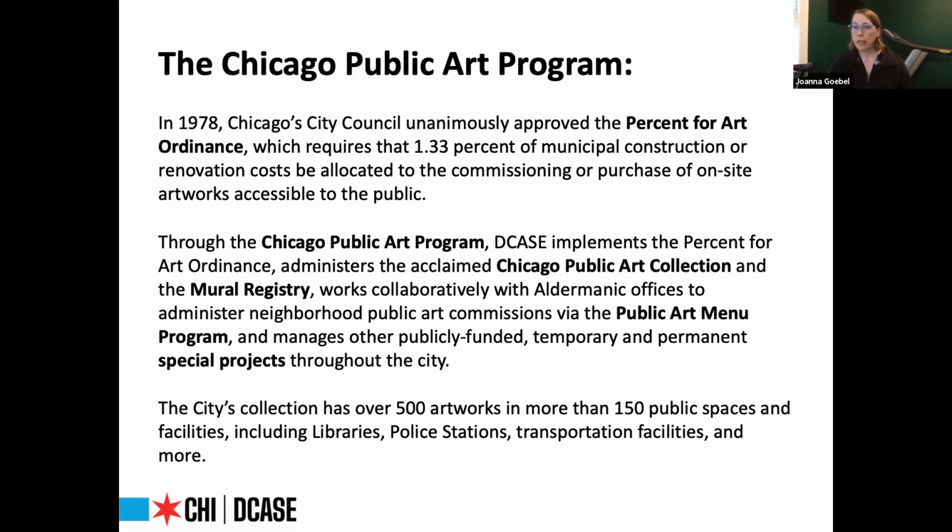You may have seen some of these artworks before, for example, at police stations and libraries around the city, including the artwork in the Budlong Library's own main reading room. Through the Chicago Public Art Program, DCASE, Department of Cultural Affairs and Special Events, implements the Percent for Art Ordinance and also administers the acclaimed Chicago Public Art Collection and the city's mural registry. And so this is the history of how we have done public art in the city.